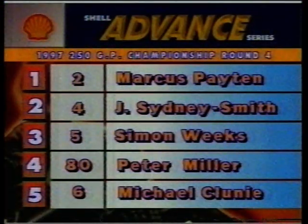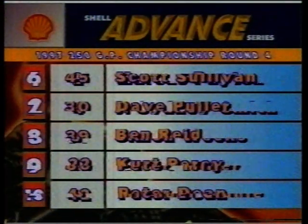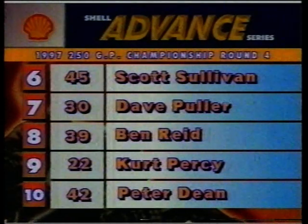About to get underway. Marcus Payton, your pole sitter, with John Sydney Smith alongside of him. Third on the grid is Simon Weeks, and on the extreme outside, the right-hand side of your screen, is Peter Miller.